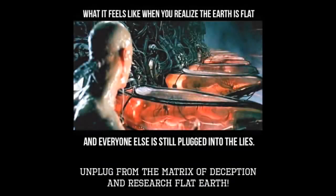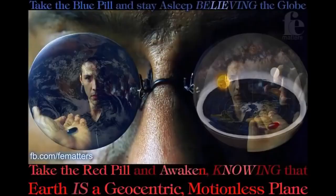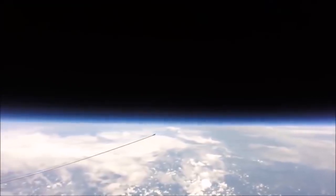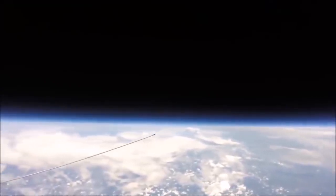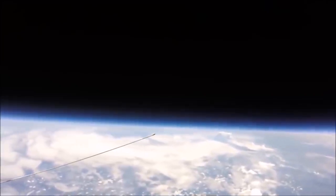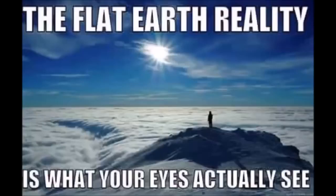No, Flat Earth is for every human. Even though there are many religious people in the Flat Earth movement, Flat Earth itself is just the shape of the Earth and has nothing to do with religion. Based on the evidence surrounding it, any human can become a Flat Earther and awaken to one of humanity's greatest lies.